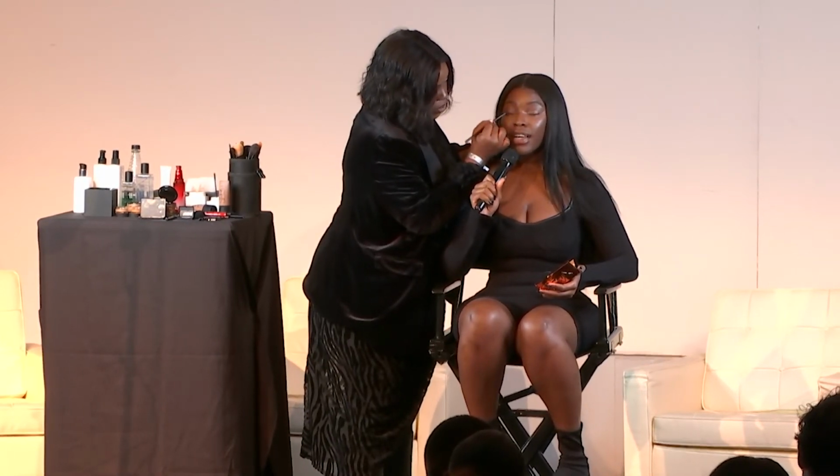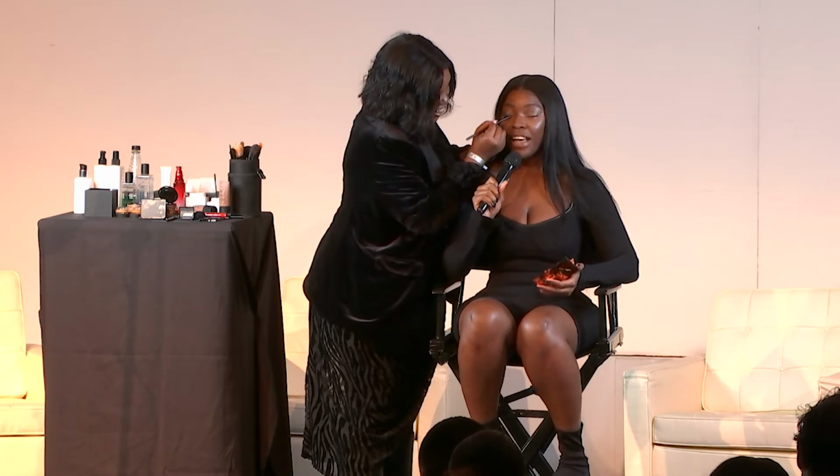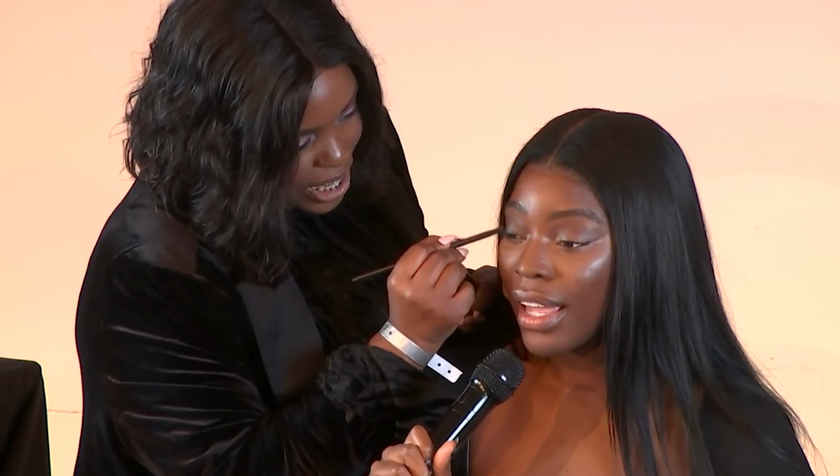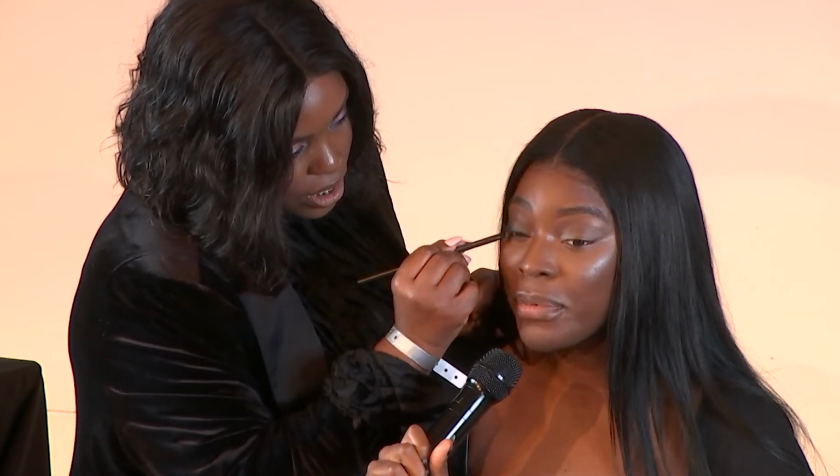See, I love a winged liner. I can't leave my house without a winged liner. I feel like my eyes are always naked when I don't have it. But I feel like everyone has that one makeup thing that you do that they're just like addicted to. Definitely. How many people love a winged liner? Oh my God, only 2 of you.